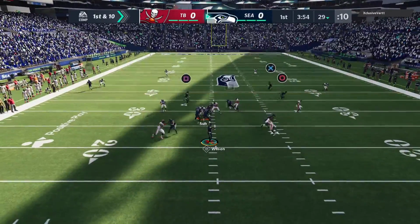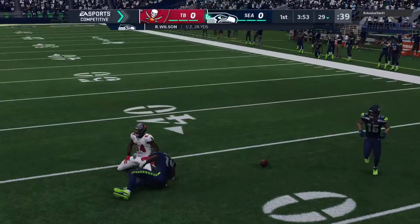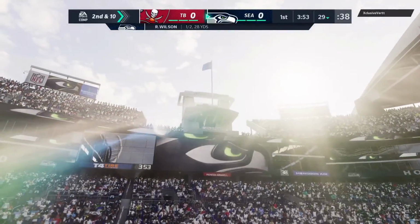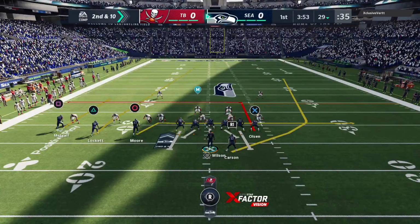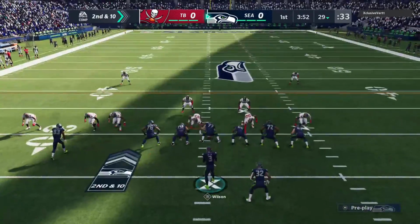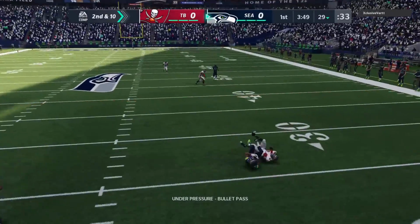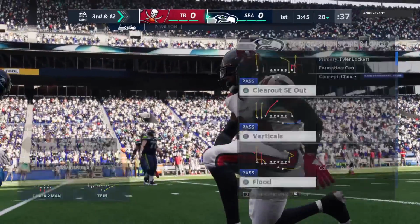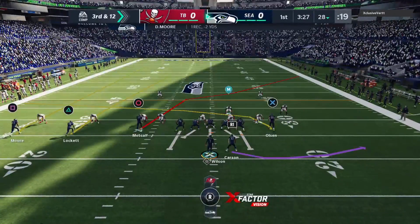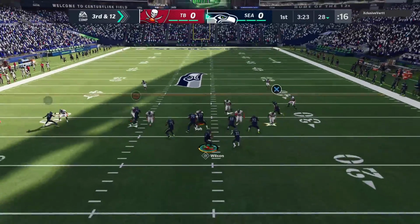On 1st down, Wilson. And this will be incomplete. Physical play on the football there, and it's 2nd down. Here's 2nd and 10 now from the 29. Throwing again. Wilson. To the right side, and he's got more complete. And he'll lose yardage here, going down back at the 28. 2 yards the loss, and now 3rd and 12.